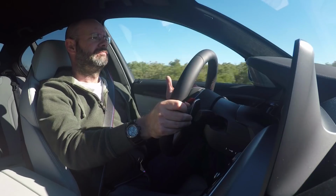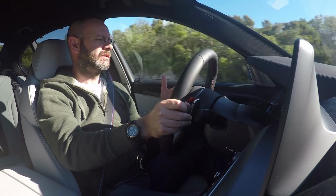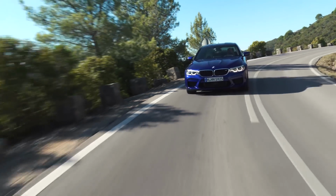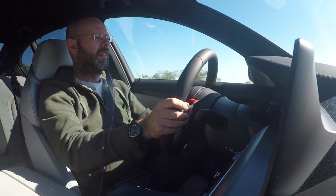So, reasonably comfortable actually. We're doing what, 94 k's, so 50 miles an hour. The engine has faded to a nothingness. The gearbox is changing up quickly, smoothly, easily. And the ride is fine.